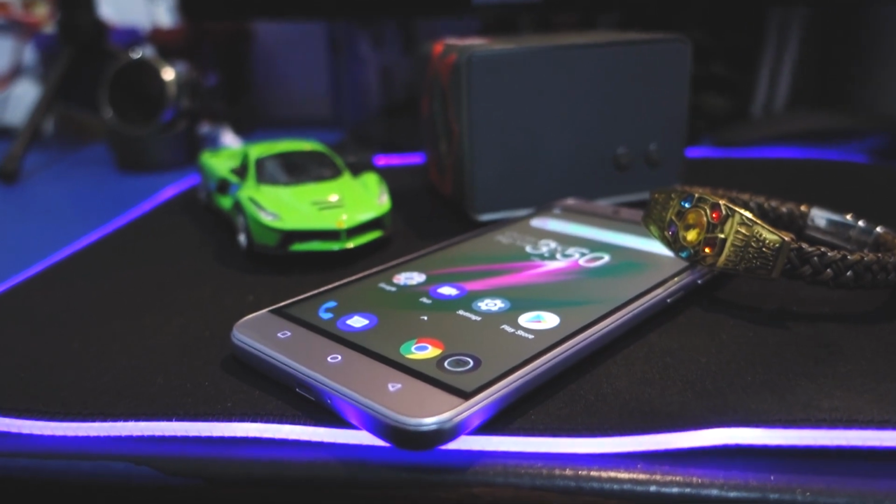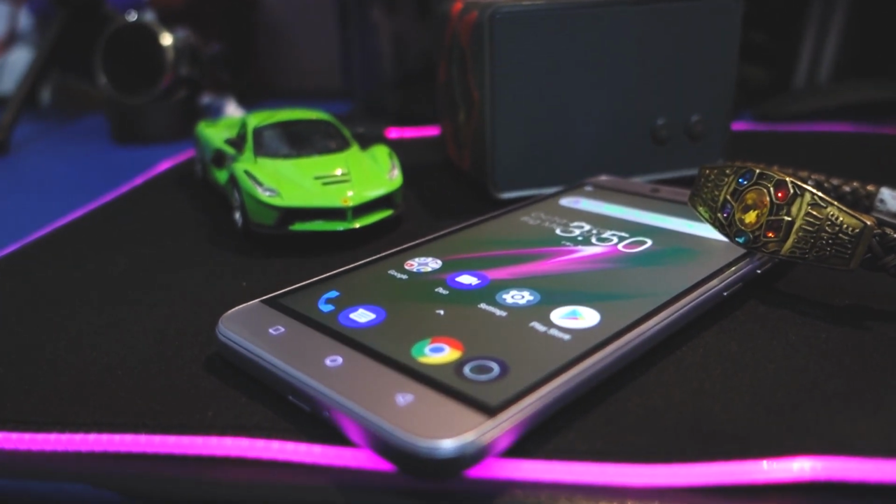Well, today we're having LEAGOO. It's called LEAGOO T8s. This is a smartphone which I can call a budget smartphone, but it's a mid-range smartphone whereby I know some of the companies you might not be familiar with, and you have never heard of them, and they're doing some wonderful stuff.